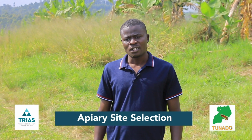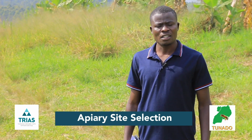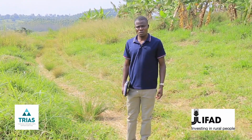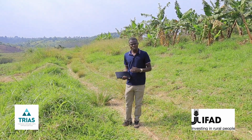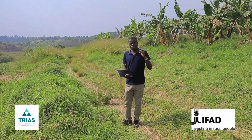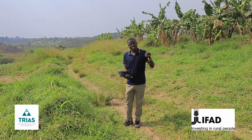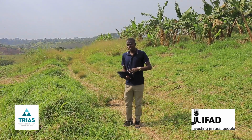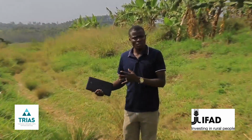Then the other thing to consider during apiary site selection is shade in your apiary. Shade is very important. You know, when bees are working, they don't need a lot of sunshine or a lot of coldness. They need moderate temperature. When it is too hot, they concentrate on regulating the temperature, trying to lower it. And there they will concentrate on fetching water, and then they are trying to fan and cool the hive. But when the temperatures are low, also, the bees just remain clustering inside and they don't go for work.